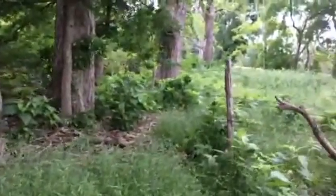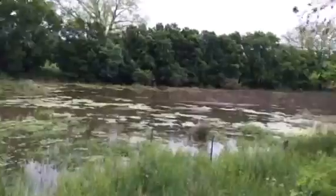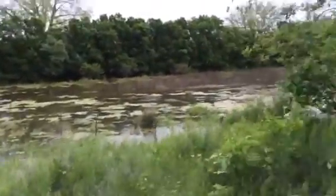Continue on the other side of this fence. This video is going to be kind of short. I'm just going to walk it. No holes in the fence. Looking for holes.